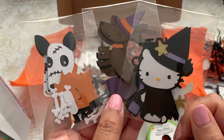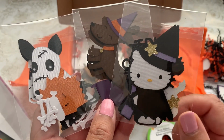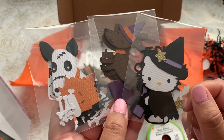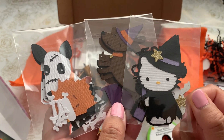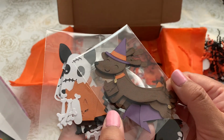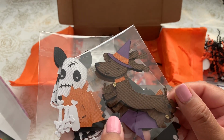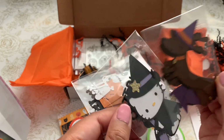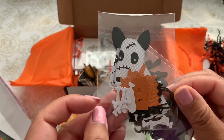She knows I love Halloween, Hello Kitty. So she cut these out and she created one for me so that when I paper piece it, I know how to add it onto the strips of paper. And with this one, she cut several for me. Look at that, how cute. And I love how she distresses the edges just to add a little bit more dimension on each of the die cuts. How cute.